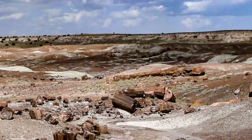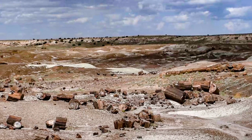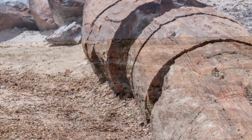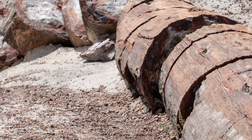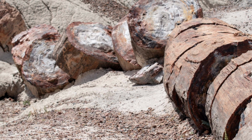Next comes the highlight of the park. The Crystal Forest Loop is the best site of the park and the reason to visit this park. The short, flat 3/4 mile loop goes through petrified logs of all sizes. Some are 50 feet long and 4 feet in diameter. You can see, touch, and photograph these natural wonders to your heart's content on this trail.